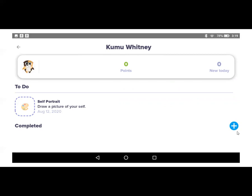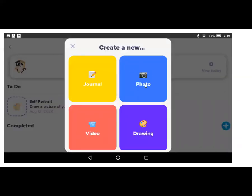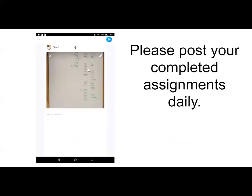And so all you have to do to submit a picture is click on the blue plus sign, select photo, and then you can take a photo with your Kindle. Please make sure that you are taking it in good lighting so that we can see all of your child's work. And then we also are asking that you just post your completed assignments daily. That would help us out a lot.